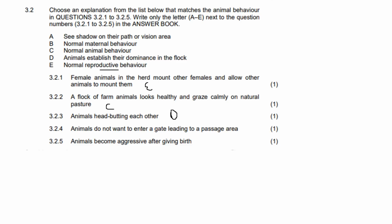3.2.4, animals do not want to enter the gate leading to the passage area. So that's going to be fishing area, which is the first one. Now that I've done everything, it leaves us with B. B is the remaining one. Normal maternal behavior. Let's say an animal after birth. Birth is maternal behavior. So that will be B.